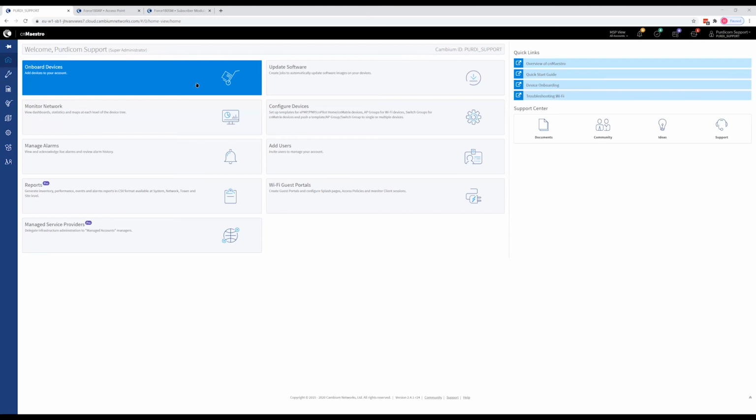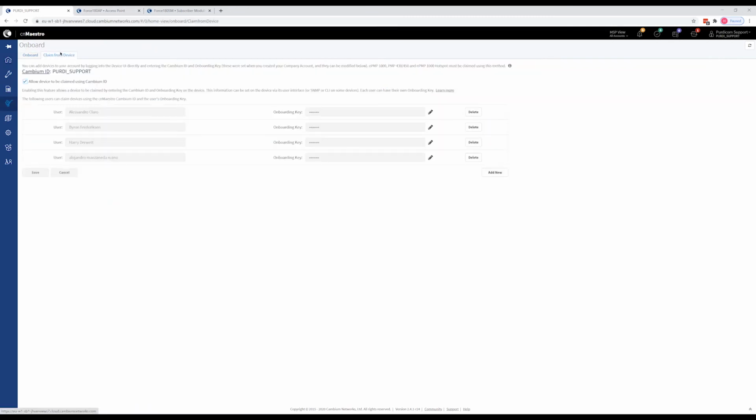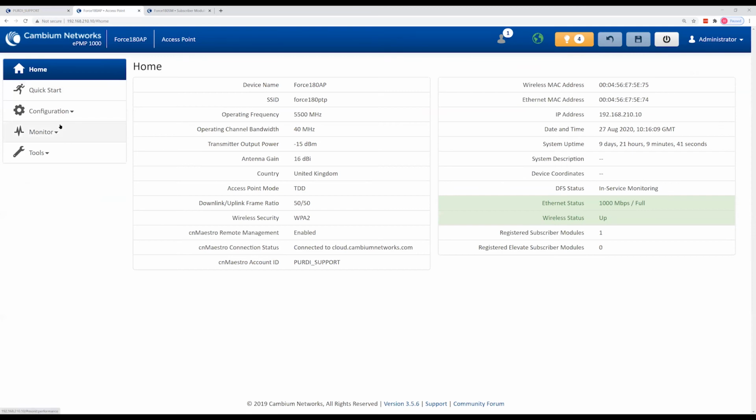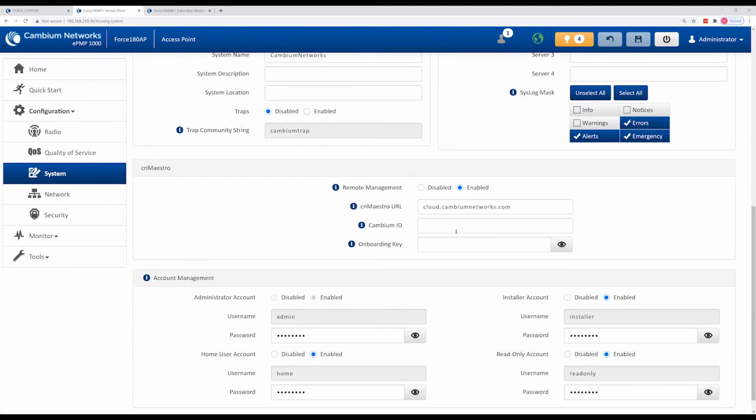When you onboard an ePMP radio to cnMaestro, you first need to put the serial number in as you would a cnPilot access point. But you also need to come over to the claim from device, and you'll need to create an onboarding key if you don't have one already for your user. So once you've got that key created, you come onto your Force 180 or your ePMP radio, come to configuration and then system, and then you would paste your Cambium ID and your onboarding key in here.